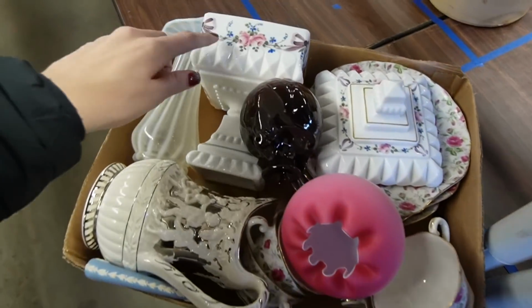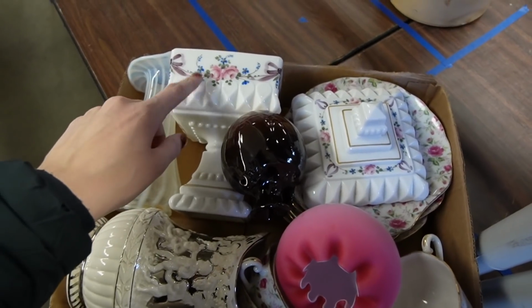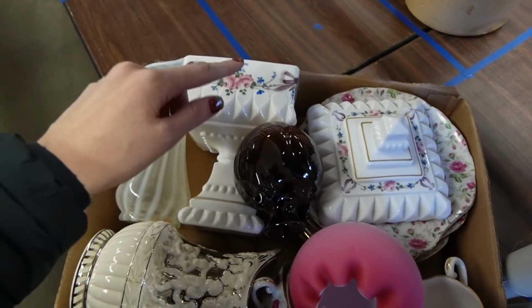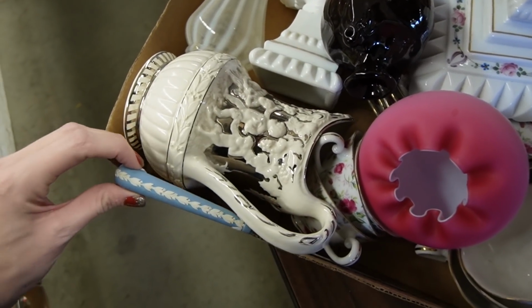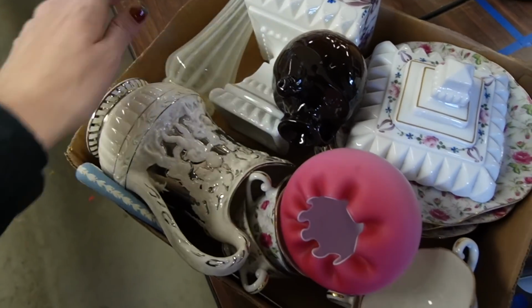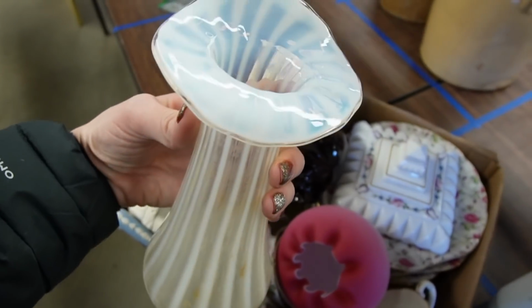Over here we've got a wedding box, Westmoreland. Our one that we have now is doing really well, so I thought, you know what, let's grab another one that's actually hand-painted. And then we've got a little, what is this? Oh, it's a Wedgwood knife. Really, it was this and this Jack in the Pulpit. The rose bowl is nice too, but I like that opalescence.